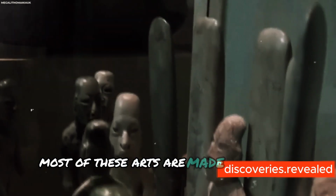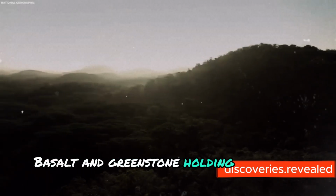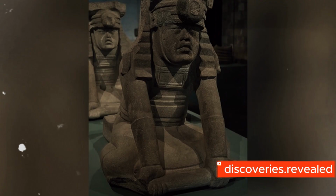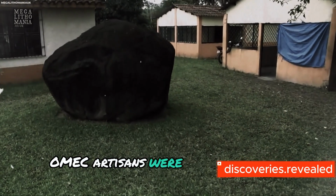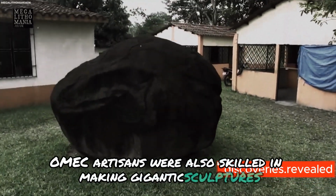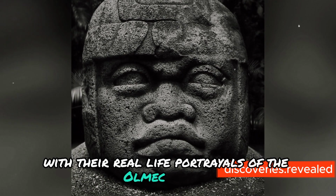Most of these arts are made from jade, clay, basalt, and greenstone, holding religious meaning to the Olmec. In addition to making human and human-like objects, Olmec artisans were also skilled in making gigantic sculptures, like the colossal heads with their real-life portrayals of the Olmec people.